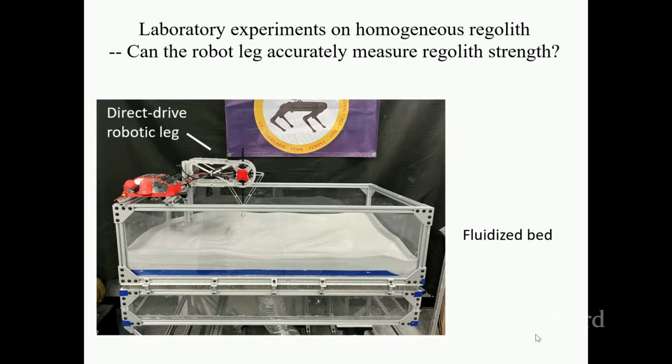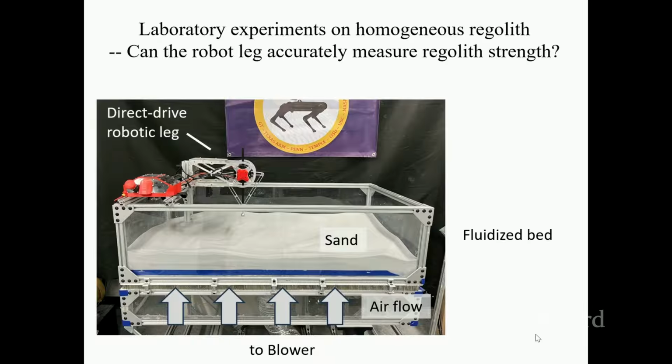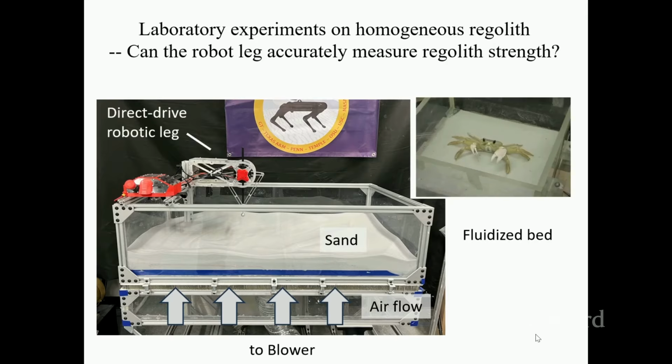So for those of you who have not seen a fluidized bed, it has a giant blower connected to the air chamber that can blow air in. And then we have it flow through a porous plastic to fluidize the sand or any of the planetary simulant you can put inside of the test bed. What happens there is when you crank up the airflow, the larger airflow you send, the softer the sand becomes.